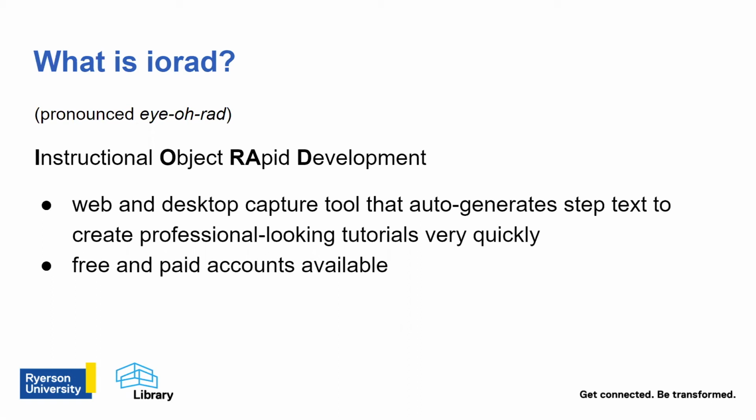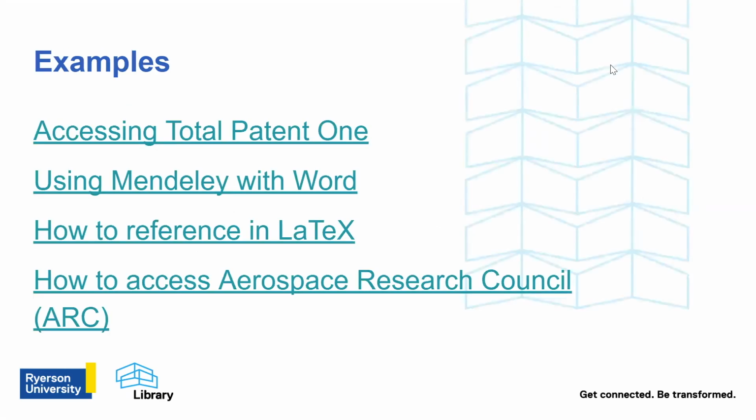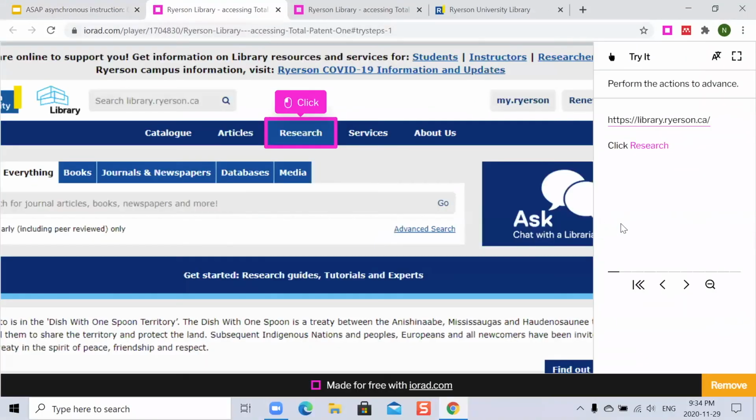I've been using Iorad for a couple of years now, and I've only ever used the free account, which I found to be really, really good and really helpful. So I wanted to start by showing you a version of a tutorial that I've created.